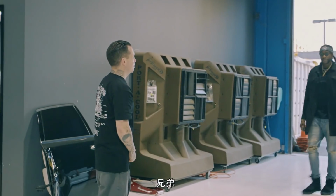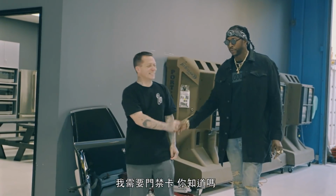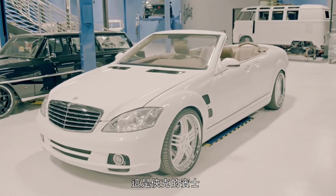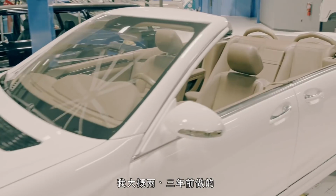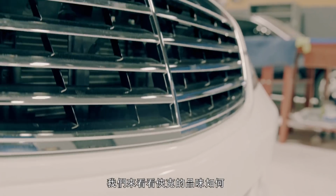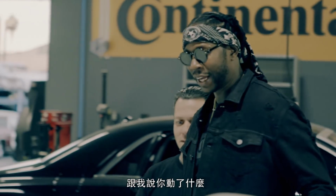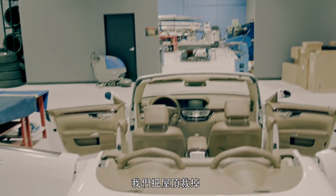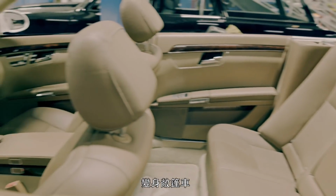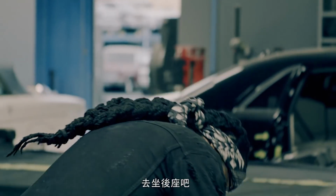My guy, you're coming through the back now, huh? Man, I need a key card. What's going on with you? This is Shaq's Mercedes. I built him about almost 3 years ago. The big diesel? Yeah. It's the only S-Class convertible with suicide doors. So tell me what you actually did. So we cut the roof off of it, convertible top, boom, and then we suicided the doors.